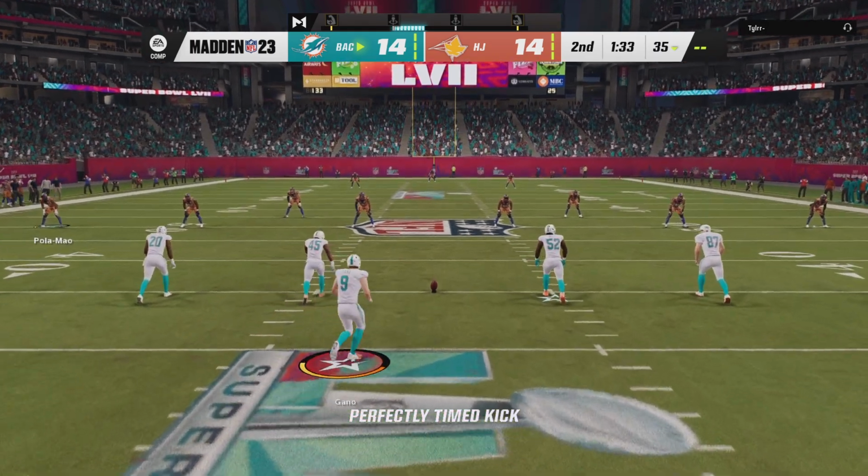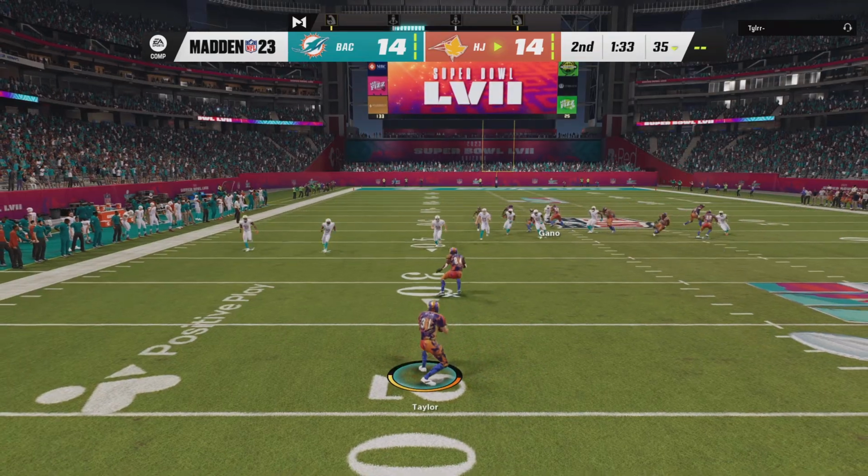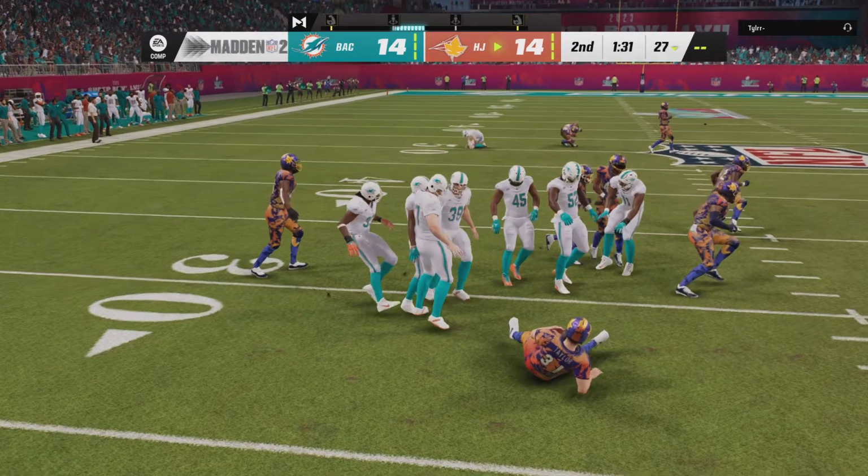This one tied at 14 now as he sends this one away. It's a short kick taken out beyond the 20.